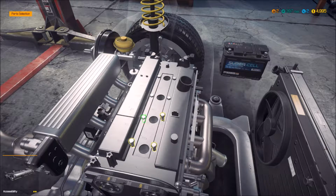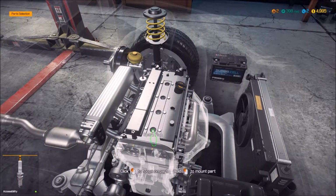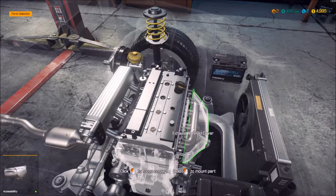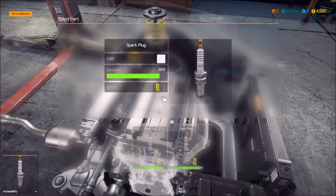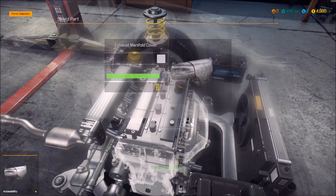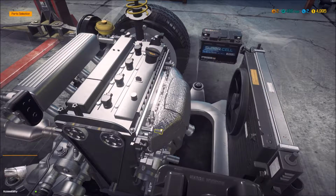This is actually a pretty easy engine to work on. Later on, when you start getting some more emissions, when you're taking the turbo off, it's kind of funny. You have to put the exhaust manifold on, then put the exhaust underneath in. Then you have to lower the car back down and then put the turbo in. Kind of funny the way that works out. Exhaust manifold cover, we don't need to put that back on now.